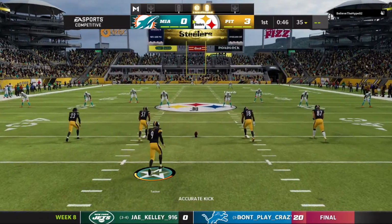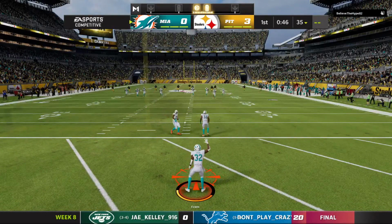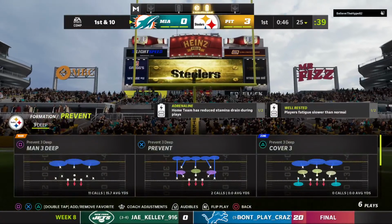Tucker now following the made field goal, set to kick it away. And no return on this one as the fair catch is signaled for and taken.